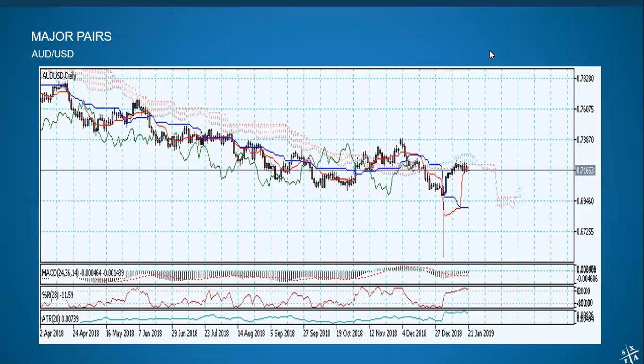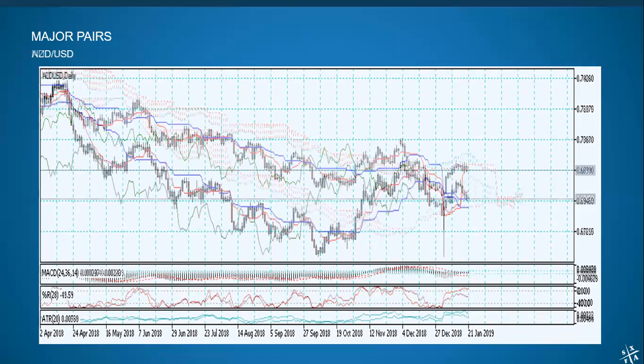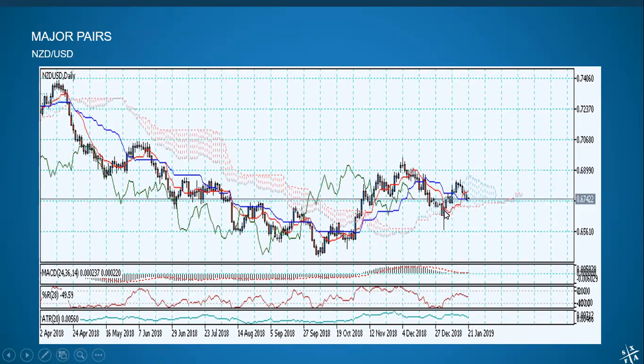Kiwi dollar, we're already short on this one. Much like the euro dollar, it did go against us for a week or two and then did a nice turnaround. So that one is actually at a very small level of profit as we speak, the last time I checked it. So it's hanging out right below our entry on that Kiwi dollar short. And of course, I'm looking for it to go through the cloud and continue heading towards a test of the lows. Again, long-term trades, I'm looking for hundreds of pips here, so I have to be patient and wait for it to provide.